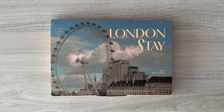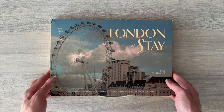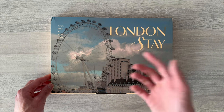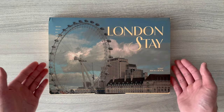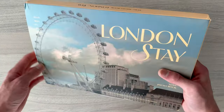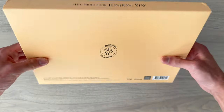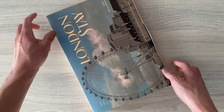And now let's get started. So this is the outer box of the photo book. I'm kind of surprised that they didn't use the STAYC members' photos for the cover, but actually used a photo of Linden. I mean, Linden is beautiful, but I'm still surprised. So, the STAYC photo book, Linden's Day, and a logo. Yeah, and now let's open it.